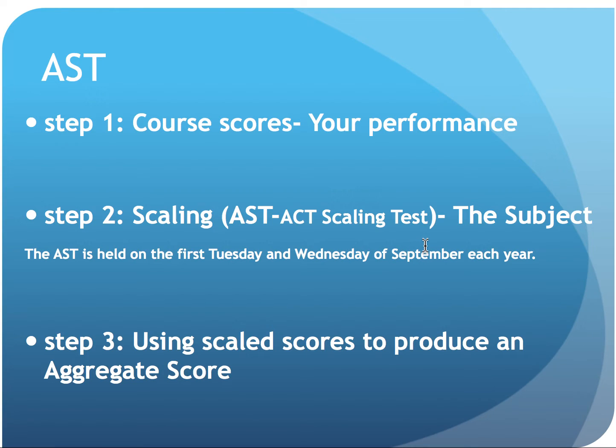So what do you need? You need your course score, which is your overall performance throughout the subject, and the scaling factor for that specific subject. Those two multiply together, and then you add up all the majors and minors, which gives your aggregate score. So let's have a look at how to check your course scores first.